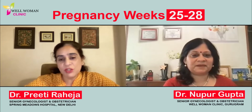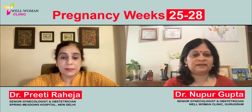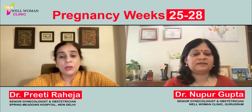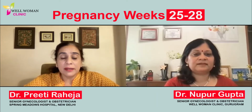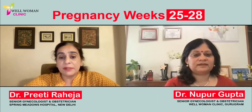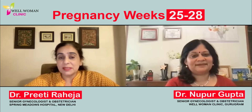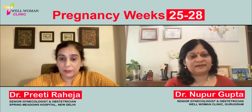The significant changes happening in the baby during this time is that there is development of the subcutaneous fat, which acts as a thermal cover over the baby. Also, the hair on the skin starts becoming long and lustrous. Another important development in the baby is that the lungs start producing surfactant. Surfactant is an element which is important for the development of the lungs. The eyelids, surprisingly, at this stage open. Baby gains weight, and the weight around this period is more than a kg now.